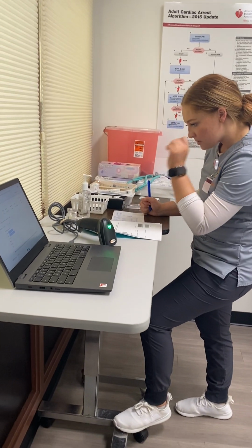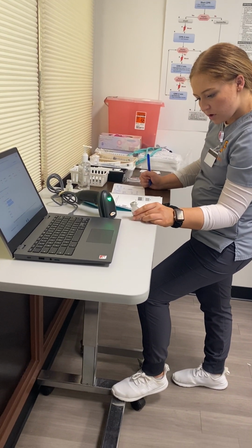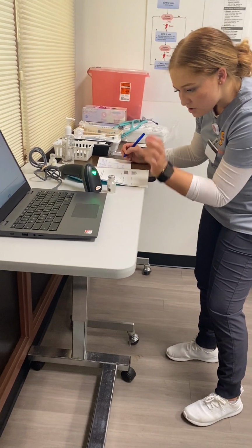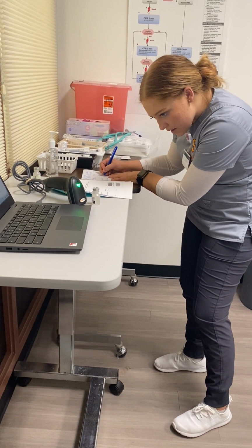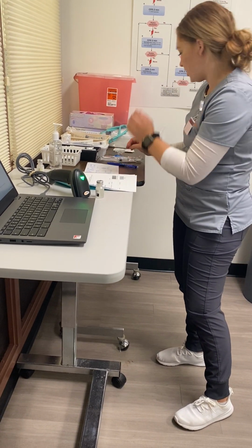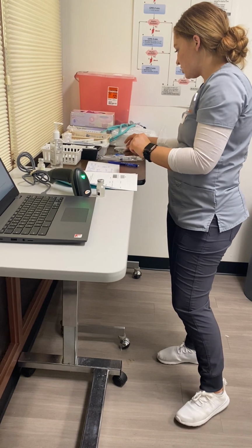Okay, so the bottle says 4 milligrams to 2 milliliters. Okay, so now I know that. So that's good. I'm not just crazy. Okay. So 4 milligrams per 2 milliliters. So if I'm giving 4 milligrams, I'm just going to be giving 2 milliliters.